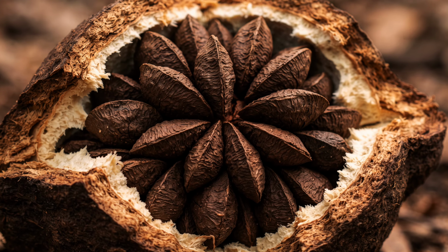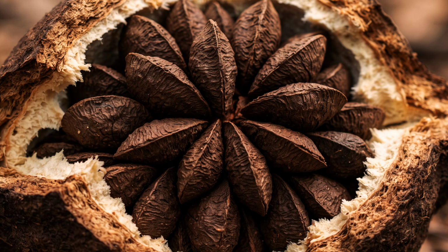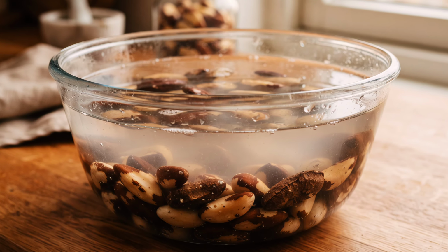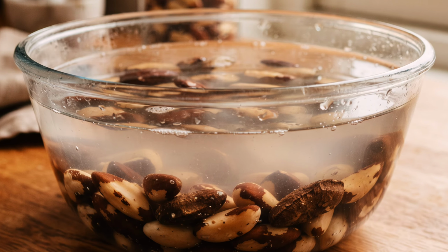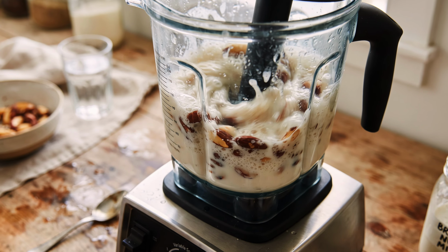Each nut grows inside a hard, coconut-sized pod, tightly packed together like segments of an orange, a striking structure if you've never seen one cracked open. Brazil nuts blend into a dense, rich milk and a notably heavy, luxurious cream, thanks to their high fat content, among the highest of any tree nut.